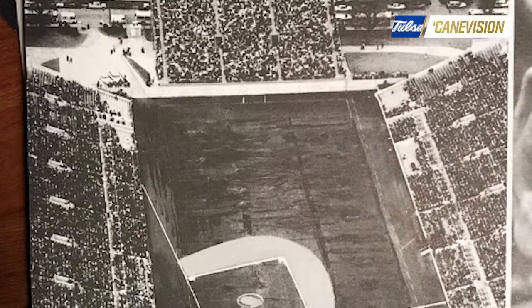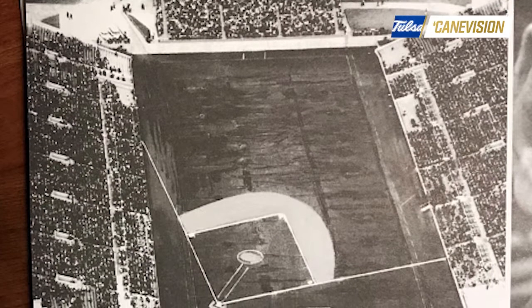Still today, the 1966 exhibition game between the Tulsa Oilers and the St. Louis Cardinals drew 18,900 fans. That's still the largest crowd for a baseball game in the state of Oklahoma. That was held at Skelly Stadium. It was also the home for the Tulsa Roughnecks when they were drawing 15,000 to 20,000 fans a game in the soccer boom of the late 70s and early 80s.